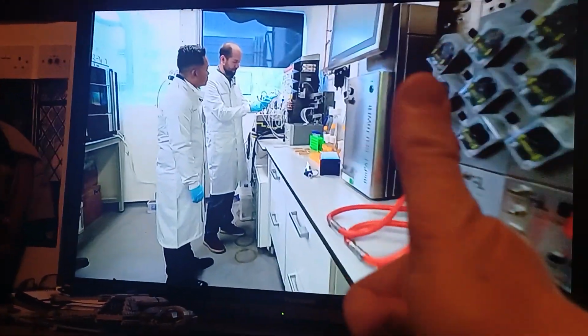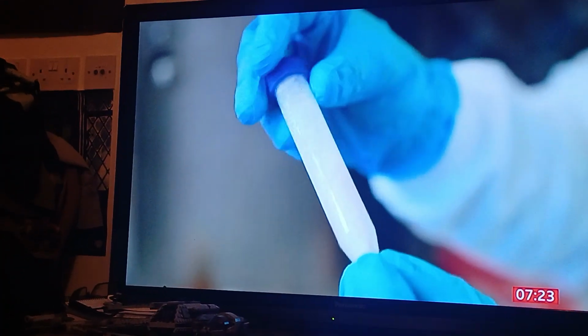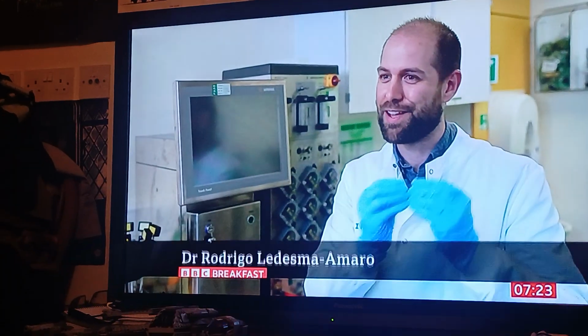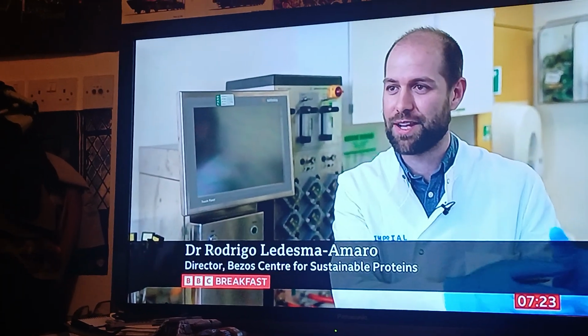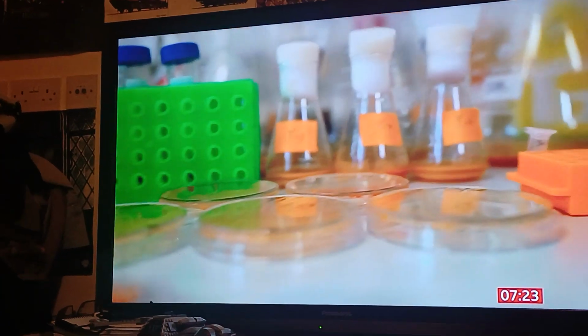Bubbling away is genetically modified yeast, producing proteins 25 times faster, which can be turned into all sorts of food. They can produce proteins, fats, carbohydrates, and fibers, and then they can be combined to do different recipes and different types of dishes in the end.